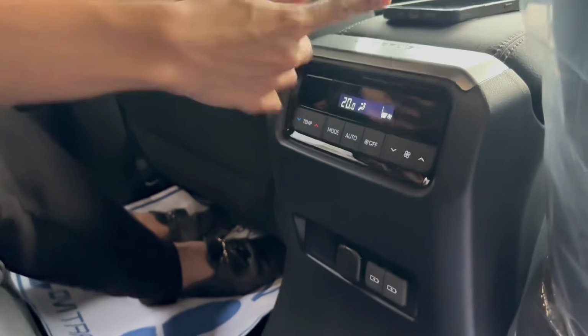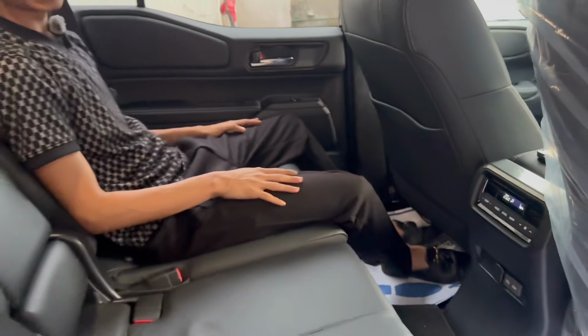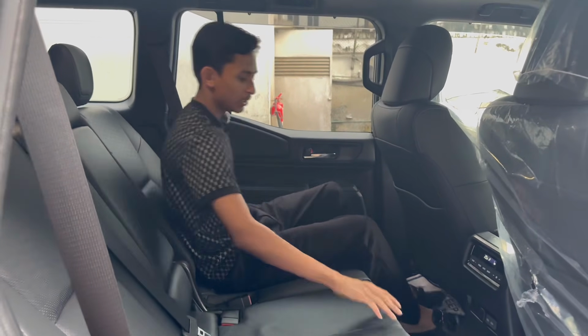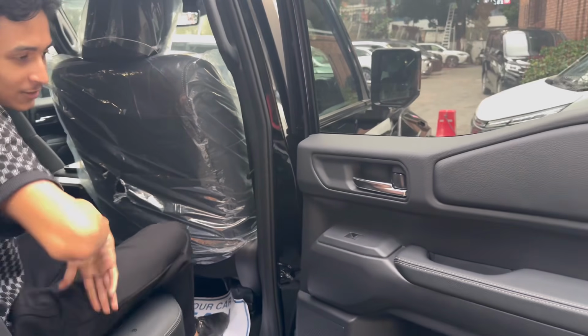And it says Land Cruiser if you forget what car you're in. Seat pockets are good enough, everything's good enough. The only thing that's missing is ambient lighting. But it's Toyota. For making your ambient, that reliability kicks in.